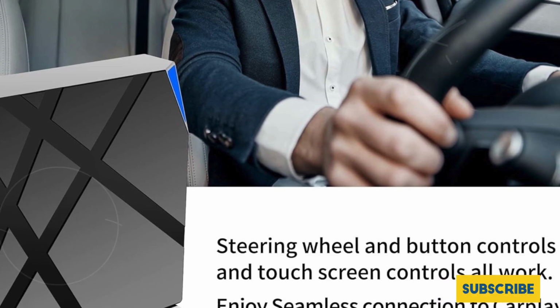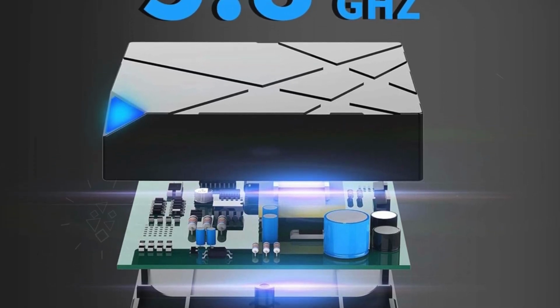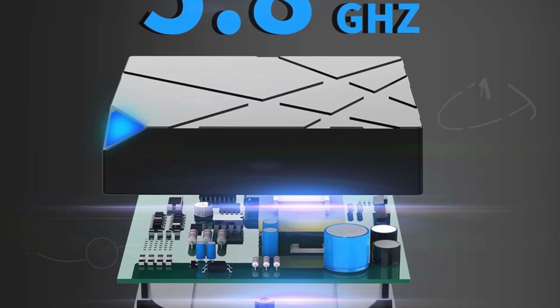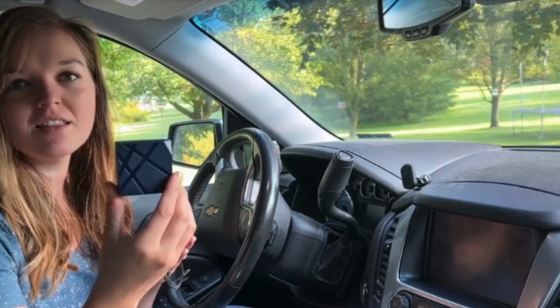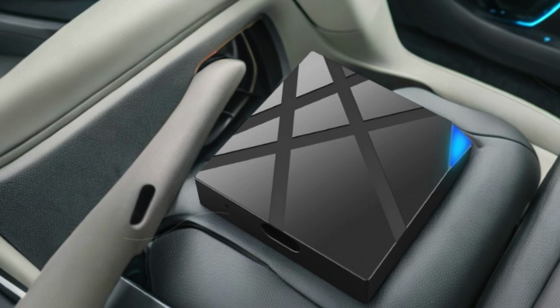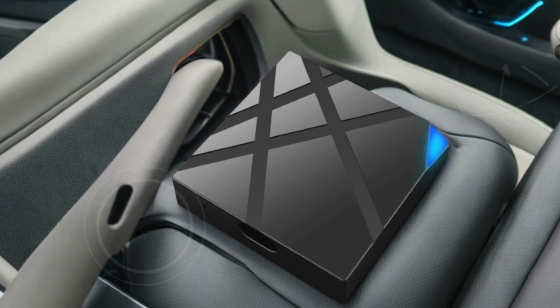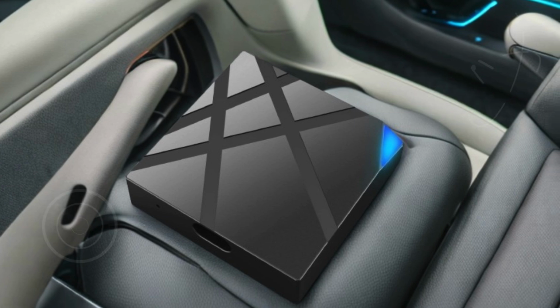Designed for ease of use and reliability, the Faber Castell 5.1 Wireless CarPlay Adapter guarantees a superior wireless CarPlay experience. It's not just a gadget but a solution that enhances your driving comfort and safety. Plus, with dedicated customer support ready to assist, you can purchase with confidence knowing that any concerns will be promptly addressed. Upgrade your car's infotainment system today and enjoy the freedom of wireless connectivity with the Faber Castell 5.1 Wireless CarPlay Adapter.